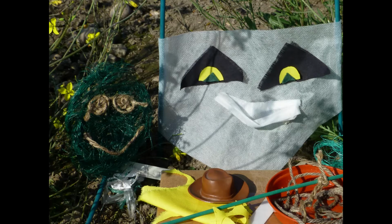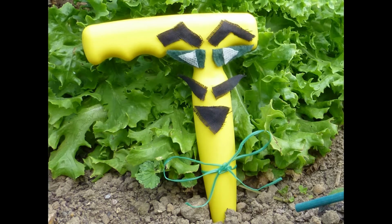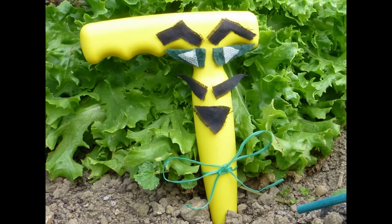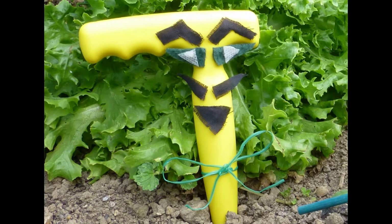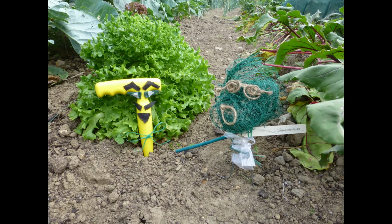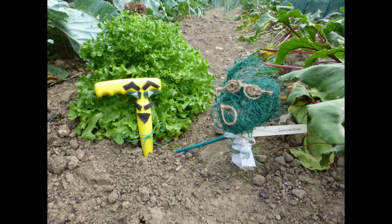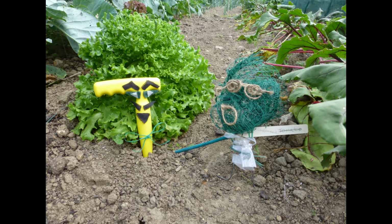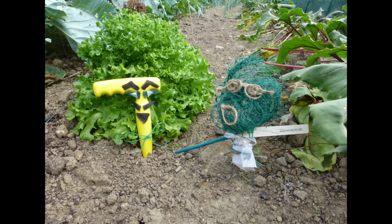So Imbu heads off, and sure enough, standing in front of a curly lettuce is a bright, shiny, clean, new dibber. Hello, my name's Imbu. Who are you? My name is Flash Dibber. He certainly does look very flash, thinks Imbu.